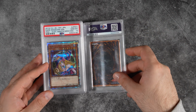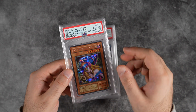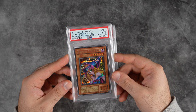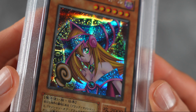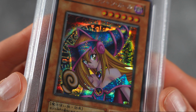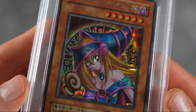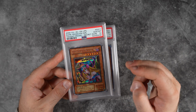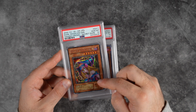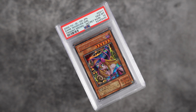Last but not least is the most expensive card, and probably the most expensive card in my collection. You guys have seen this girl before. This is the G3-11 Secret Rare Tournament card. This card was released in 2000. It's the first release of Dark Magician Girl. This card has never seen any physical form before this copy. This was awarded to the winners of that tournament, and this has everything going for it.